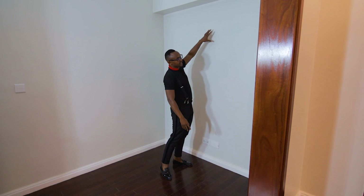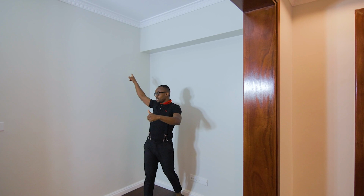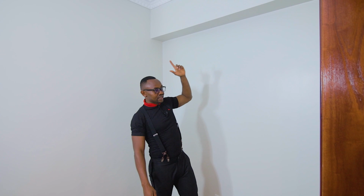You remember the first video? This space was not here. There was a pipe that was running around here, taking air from the washroom that is behind me in this bedroom all the way to the outside. We decided to conceal it. Initially, when the other contractor had finished, it had not been concealed. So when you see this false beam here, that is its purpose.